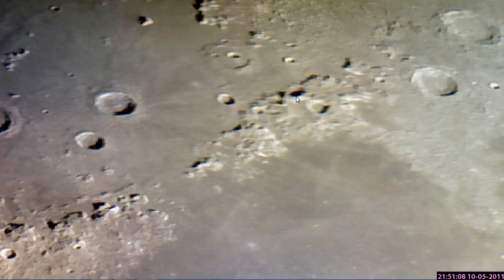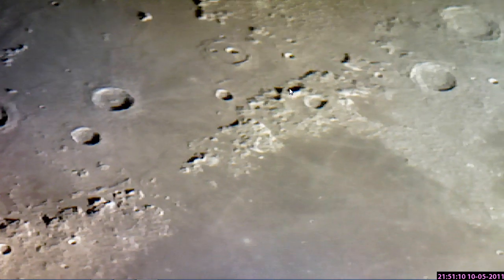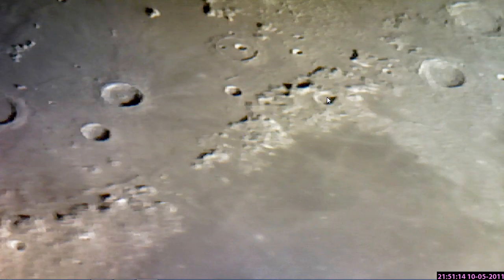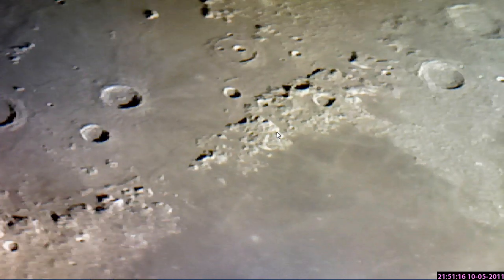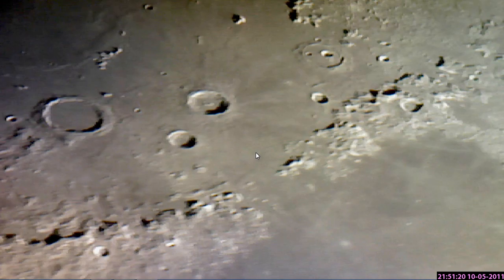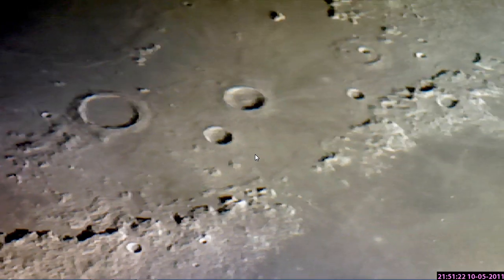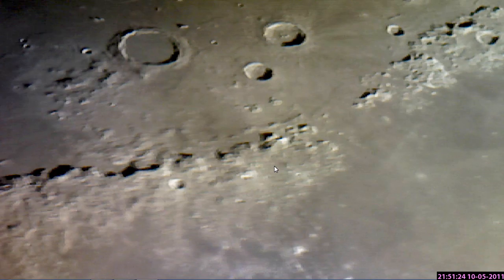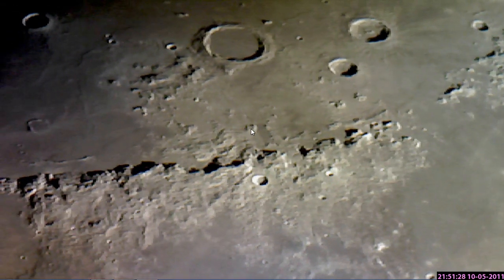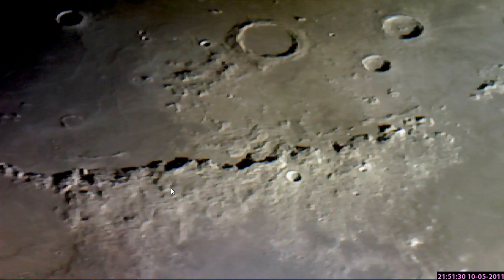Now you can see right there, that's clearly a hornet nest crater on top of that mountain, and one right next to it. Let's go back and look at this fantastic mountain range. You've got the coloration variation. It's just beautiful.